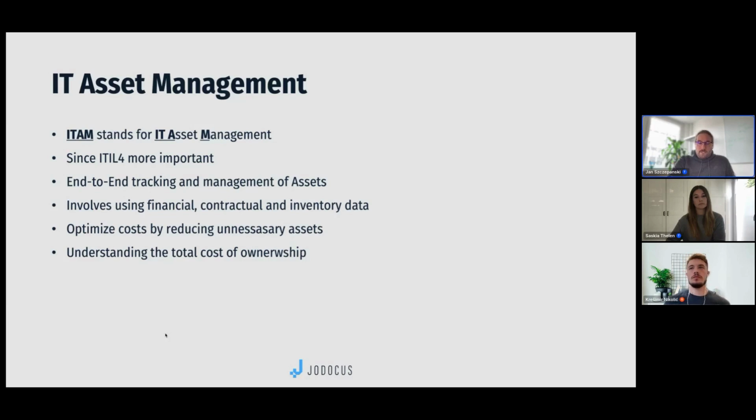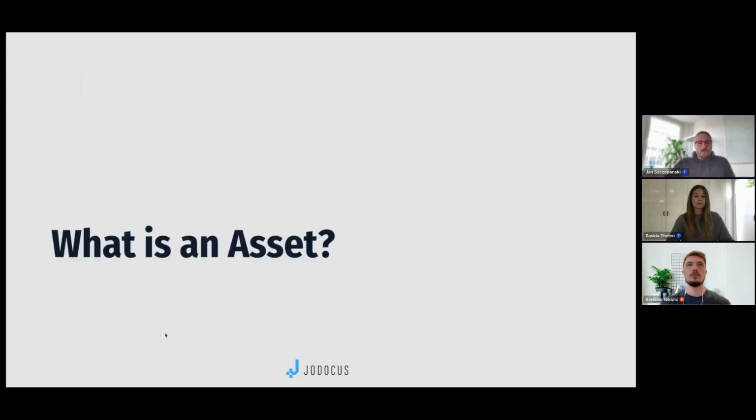ITAM involves using financial, contractual, and inventory data to track and make strategic decisions about IT assets. The primary goal is to ensure that IT assets are used efficiently and effectively. It also helps optimize costs by reducing the total number of assets in use and extending the life of those we have, thereby avoiding costly upgrades. An important part of ITAM is understanding the total cost of ownership and finding ways to optimize the use of assets. So what is an asset?